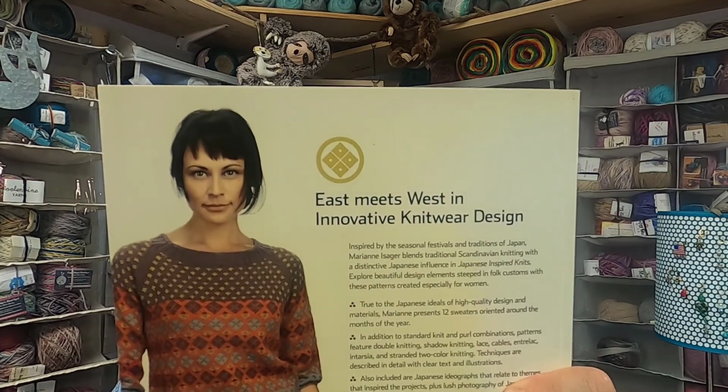This is another Interweave book. East meets West in innovative knitwear design. Inspired by seasonal festivals and traditions of Japan, Marianne Isager blends traditional Scandinavian knitting with a distinctive Japanese influence in Japanese-inspired knits. Explore beautiful design elements steeped in folk customs with these patterns created especially for women. Wow. I haven't really dug into it yet.